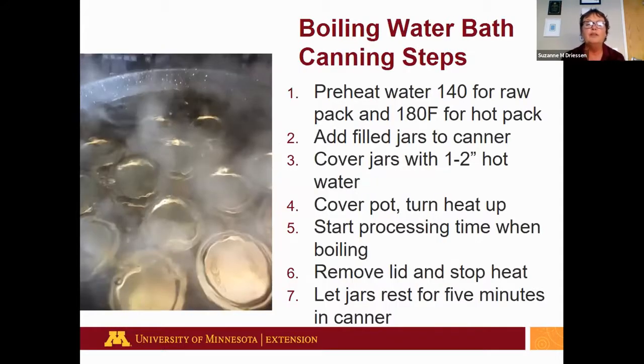We'll just run through the boiling water canning steps to process your pickles. Remember, you're going to preheat your water to 140 for raw pack and 180 for hot pack. In this case, pickling most of the time is raw pack, unless you're making a hot relish, and it'd be 180 for hot pack, 140 for raw pack. So then you're going to add your filled jars, filled with your pickled product and your brine and capped.